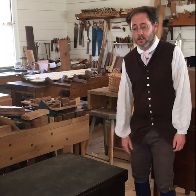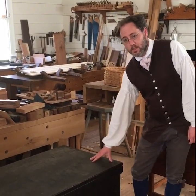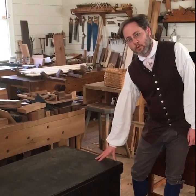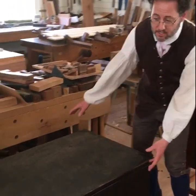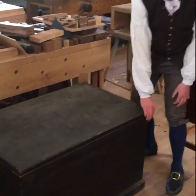Often that's done in a big tool chest like this. This is one that we made in the shop several years ago. It's copied after an original from 1797 that's back in England, made by a man named Benjamin Seton. Seton's chest on the outside is rough and tumble, as most are. It protects the precious cargo within.